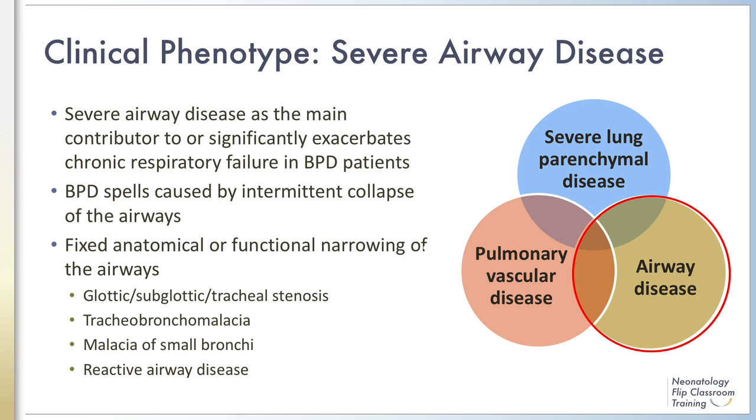The BPD spells in these patients can be caused by intermittent collapse of the airway from severe tracheobronchomalacia. Many patients with BPD have wheezing episodes due to increased small airway reactivity. However, chronic wheezing in some of these patients may be associated with airway obstruction due to malacia, and therefore may be unresponsive to bronchodilator therapy.